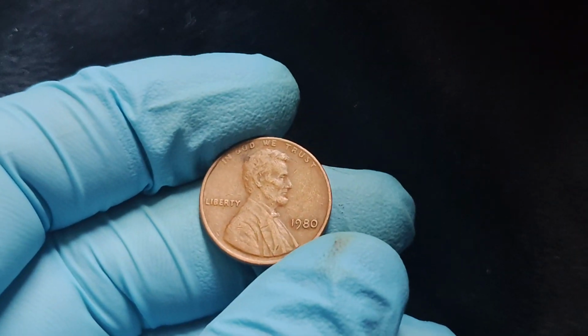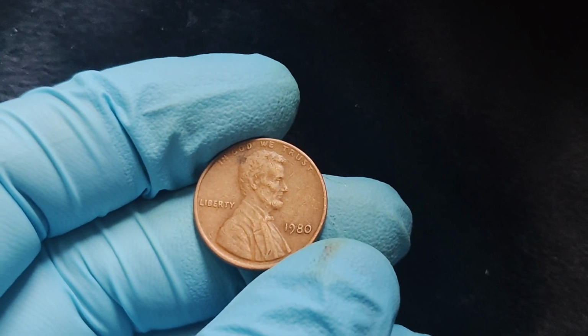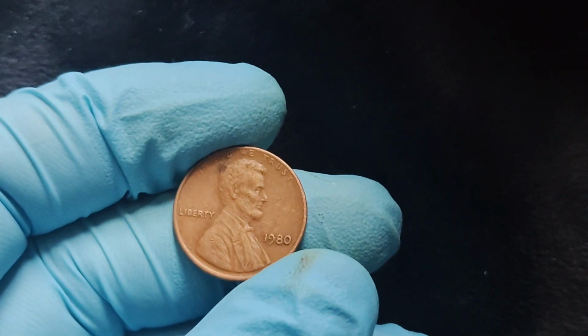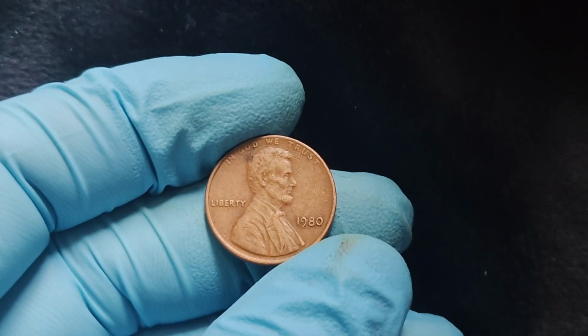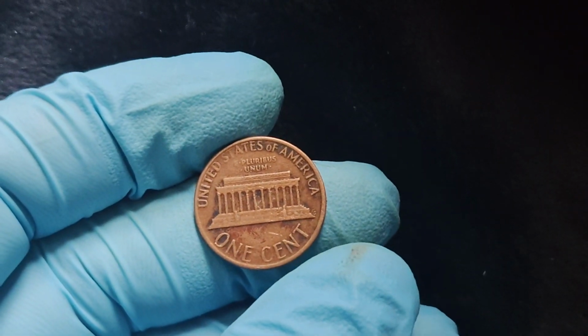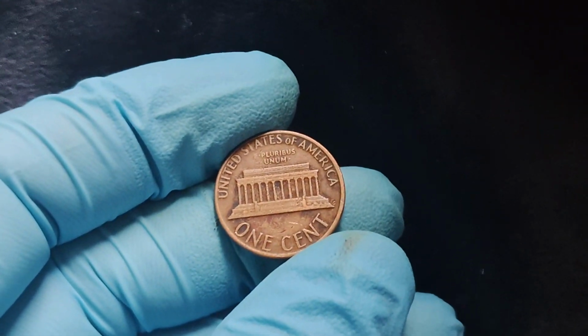What if I told you that a humble penny sitting in your pocket could be worth a jaw-dropping $1.6 million? That's right, today, we're diving into the fascinating story of the 1980 no-mint mark Abraham Lincoln penny. This isn't your average coin. It's a tiny piece of history hiding in plain sight. So grab your change jar and settle in because you might be richer than you think.